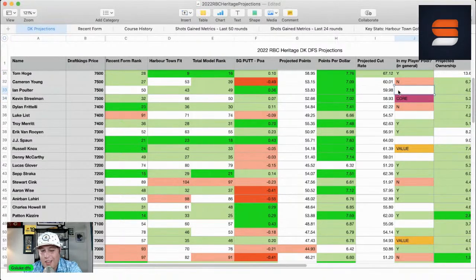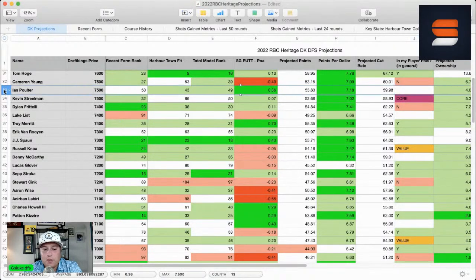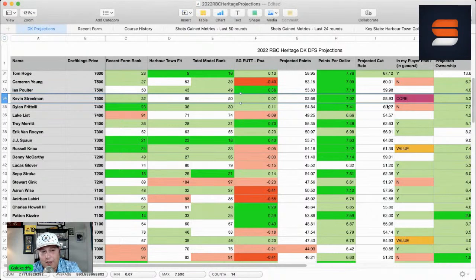Ian Poulter hasn't showed any form, but the course history has actually been at least adequate here. He's also been pretty successful over the years at these placer type of golf courses. Pete Dye golf courses also pretty successful. That's from a long-term perspective. He looks pretty good, but of course, if you look at any of these recent metrics, Ian Poulter's not playing very well. Kevin Streelman's in good recent form.